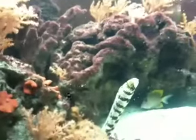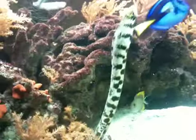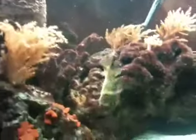Okay. Alright, so this is a 75-gallon tank right here. And we're just looking at a snowflake eel. This is a pupper. Really wants it. I'm trying to get the eel fed though. So the eel goes and eats.